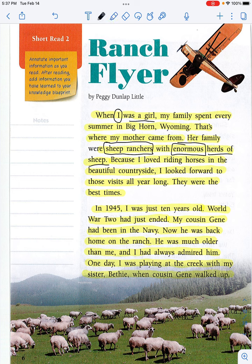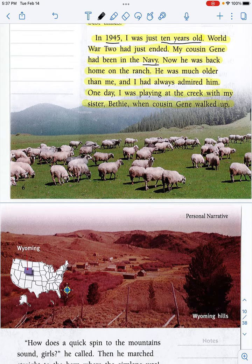So now I'm going to stop and think here. So we know it's taking place in 1945 and she was 10 years old. And I'm thinking about her cousin. Her cousin Gene was in the Navy. And I know the Navy is part of the military. Other parts are the Army, the Marines, the Air Force. Okay? Now he was back home. And I know that she's very excited that he's there. Let's move on and see what happens.